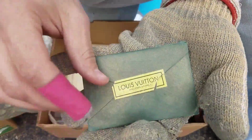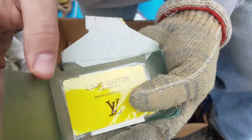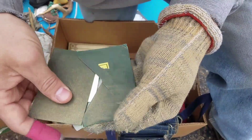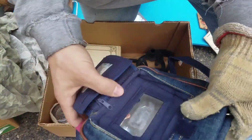There's a Domino's. Louis Vuitton. Boy, if that's a gift card. No, that's not a gift card. So I don't know what this would go to. Probably to authenticate whatever you bought, but let's see.